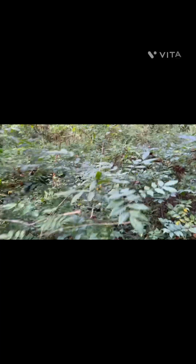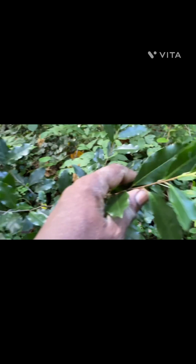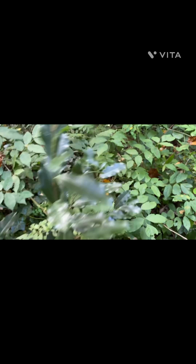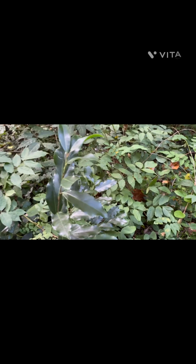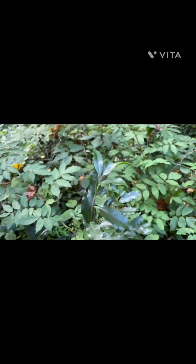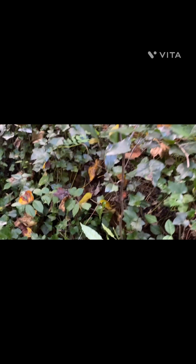We're trying to identify plants that look, you know, sometimes you walk in and the plants just draw your attention. Like this one right here. This plant right here, I don't know what type of plant it is, but you know what it looks like? The leaf of this plant looks like bay leaf. This leaf, let me see if I can smell this leaf. Oh my goodness. The smell of it gave such a lemon scent. My goodness. Oh, wow.